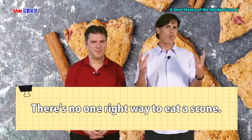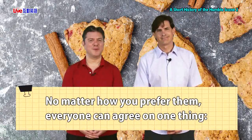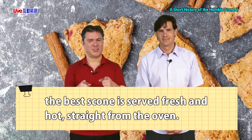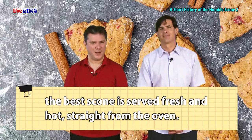Okay, everyone, there's no one right way to eat a scone. Now, people in England might tell you that there actually is the right way to eat this or that type of scone, but you know what? Go for it. Just eat the thing and enjoy it. No matter how you prefer them, everyone can agree on one thing. The best scone is served fresh and hot, straight from the oven.